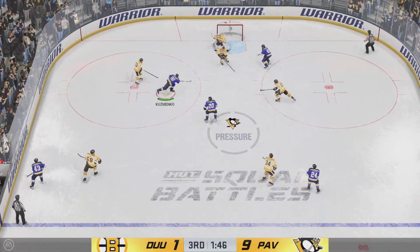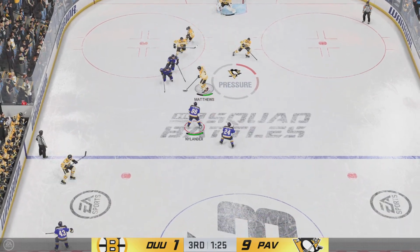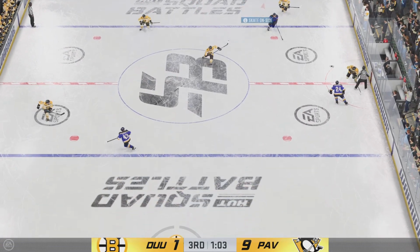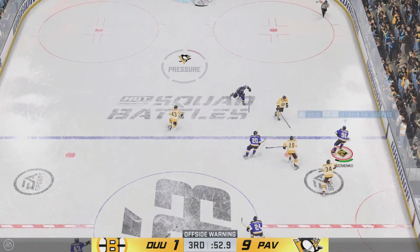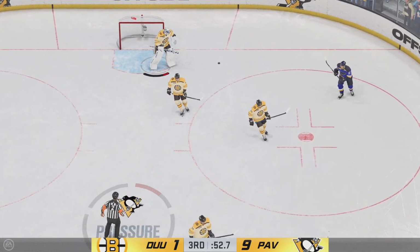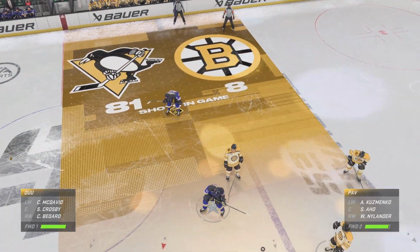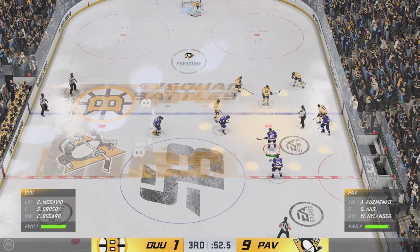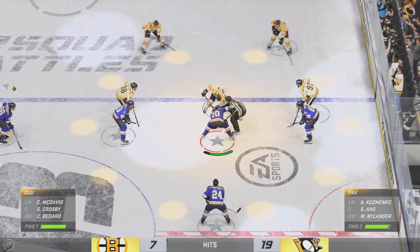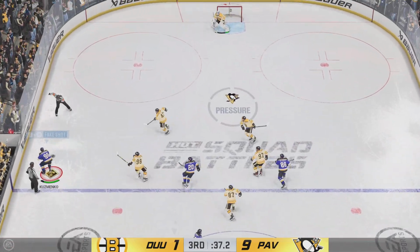Kuzmenko's going to play it against the half wall. Shuts him down. Takes the feed. Matthews takes the puck. Poked away at center ice. Play whistle dead. Offside the call. The Penguins are looking to protect the lead here late in this third period as they have been the dominant offensive club. And less than a minute to go finally in this one.